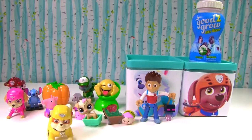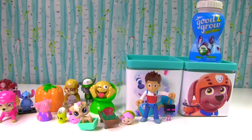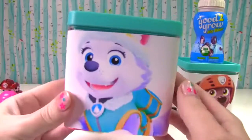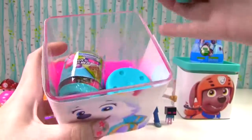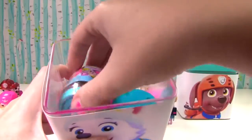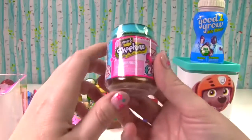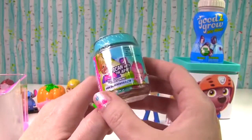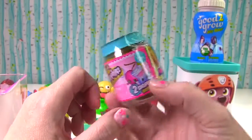Yes, I am. Now this has been one crazy day. Time to reach back here and grab Everest. What does Everest have for us? Oh, Everest slimed us. More pink slime. But look what's inside, guys, is the brand new Season 6 Shopkins. And it comes in a little food jar.